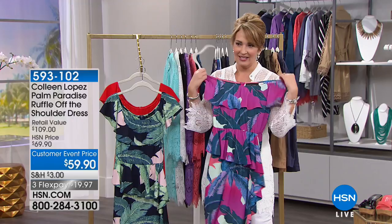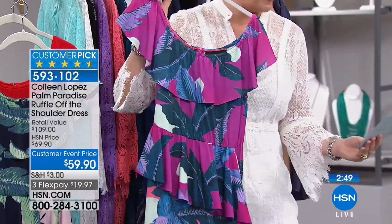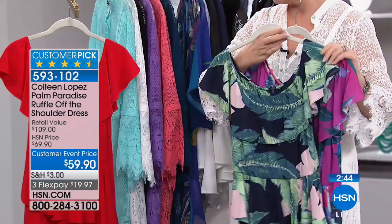Okay, one more goodie we want to show for all of you. This dress is so cute and so much fun. I love this dress. This is an on-the-shoulder or off-the-shoulder dress. This is a big customer pick on HSN.com, and we have it for $59.90 in 3 beautiful prints. This is the one that we are calling the pink palm, and then we have a navy palm right here, and then we also have a bright, gorgeous red.